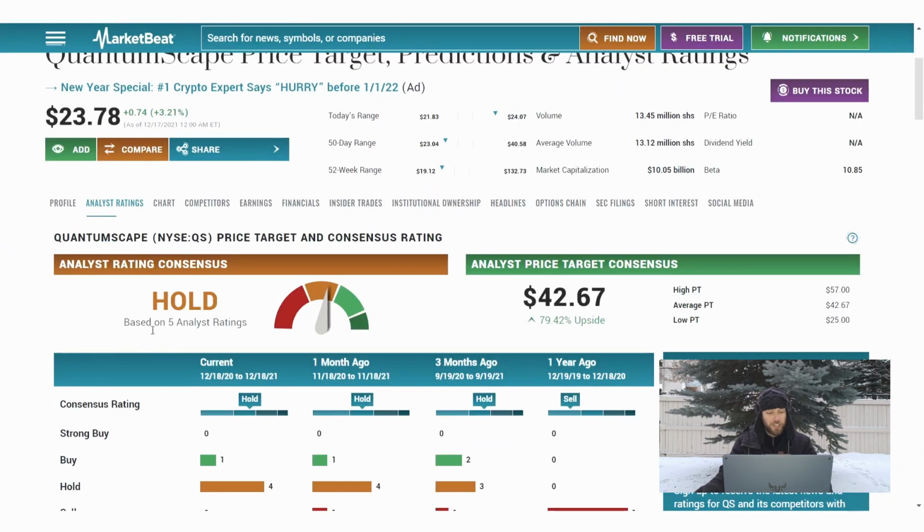So on QuantumScape, currently we have a hold rating and the price target is about $42.67, which is an upside of 79%.